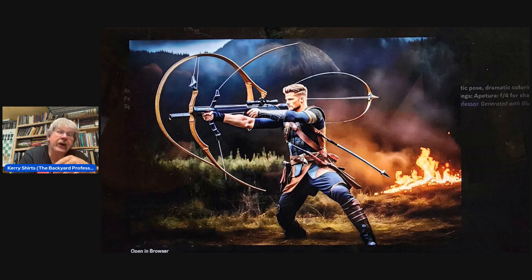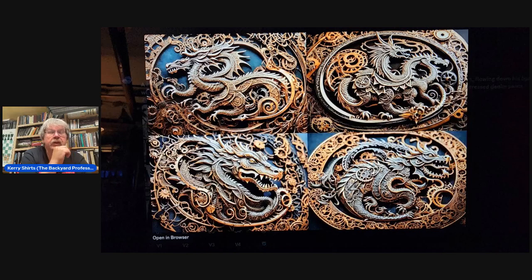But if I actually did like that pose that this guy was in, I could take out all of the background if I wanted. And then I could put a gun in his hand or whatever. But I just wanted to show you the AI is not perfect yet. And sometimes it really does give you fascinating, interesting twists.